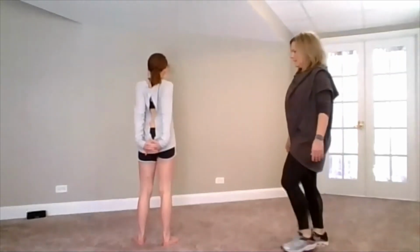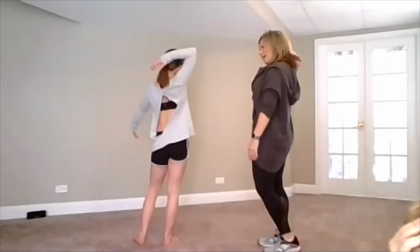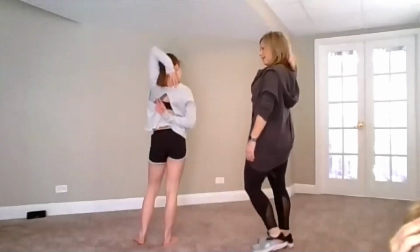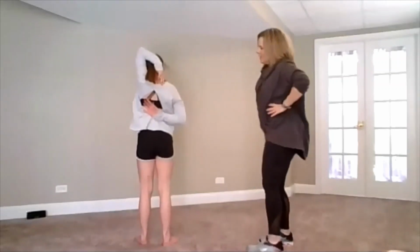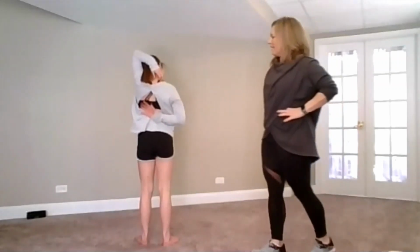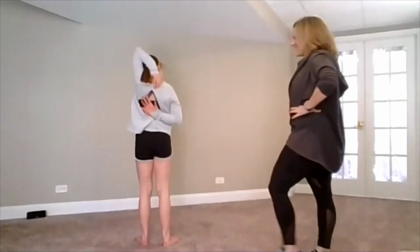Nice. Okay, I think we are ready to praise ourselves a little bit, give ourselves a pat on the back. Reach that bottom arm if you can. Get closer, Taylor. Look at that. We've been working on this. We're working on that flexibility so it's even on both sides. And it is getting close.